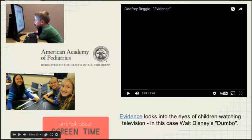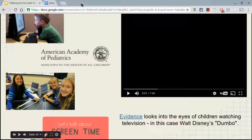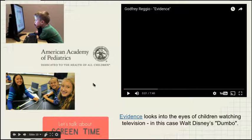It's not good for the kid's brain. This is the type of screen time we want, where the computer is a tool while kids are collaborating, creating, and communicating, and they're just using the device to access information and to share information and to create information. So again, if you'd like to learn more about screen time and how it affects our kids, here's some more links about screen time as well. If you click on anything in here, it'll help you out.